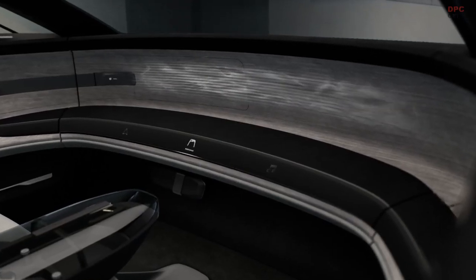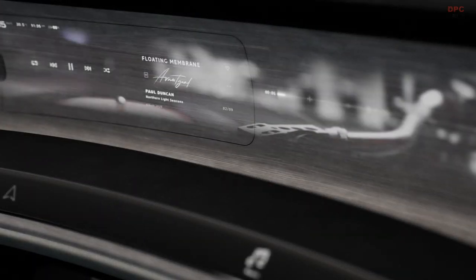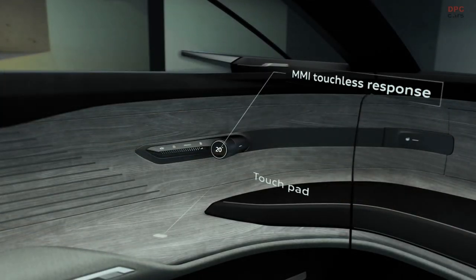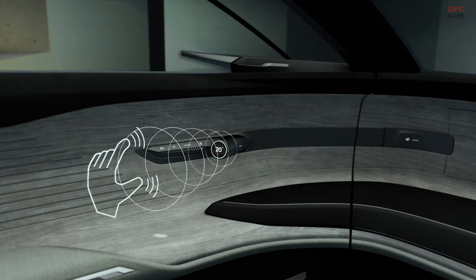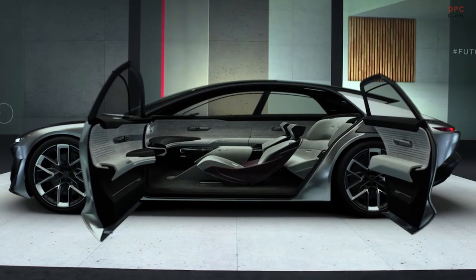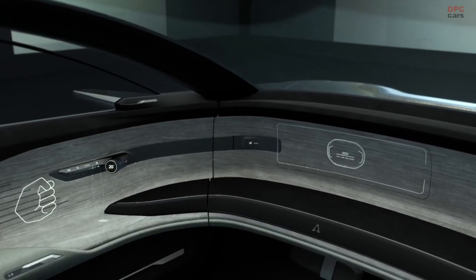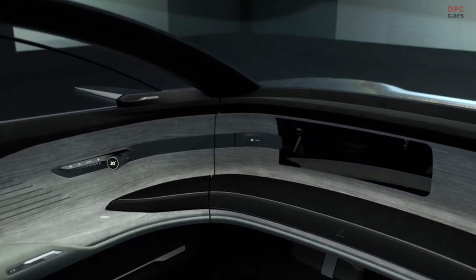I love the totally new entertainment features and the revolutionary control elements. The new MMI touchless response allows you to set up your personal comfort zone. Here, you can adjust your seat, temperature, and the ambient light. In the relaxed position, you can't reach the MMI touchless response, and this is where the eye tracking and gesture control can shine. You simply look at the MMI touchless response and select a function with a gesture.